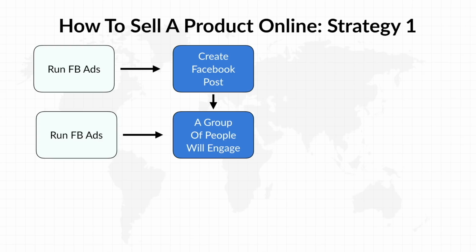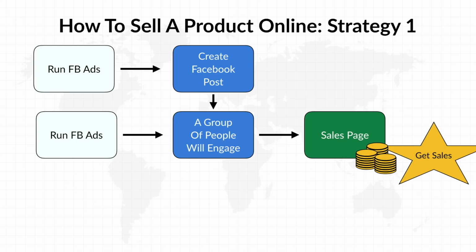So for very little money, we can show it to a lot of people, and then we spend more money on the Facebook ads to target people who engage with it. So people who have engaged with that post are the people who want to buy from you or who will buy from you because they're clearly interested in what you're showing them. And so then we create ads and send them to sales page. And because they've already seen your post, they've engaged with it, they're interested in the content, they've interacted with it. Now they've seen your ad and come to the sales page. There's a very good chance they will buy from you. And this is the cheapest and the fastest way to start selling a product online.